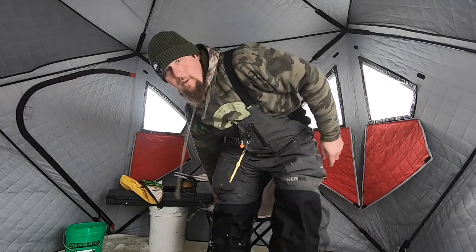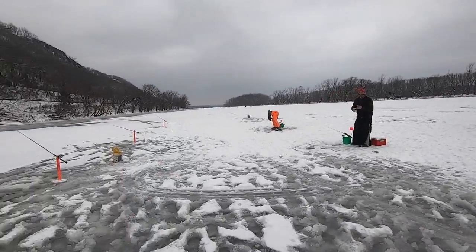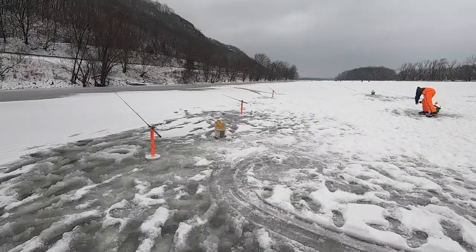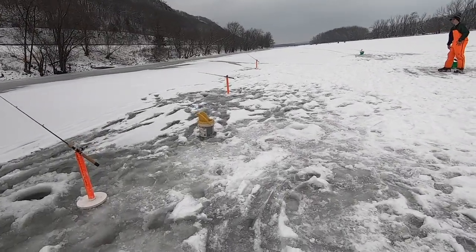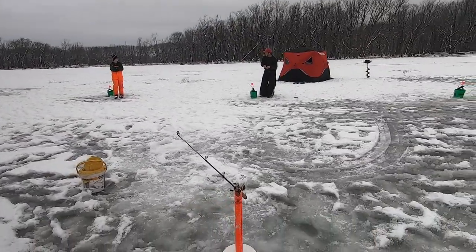Oh, we got a tip down going too. We got two flags. Nope. Nothing there. This is bananas.